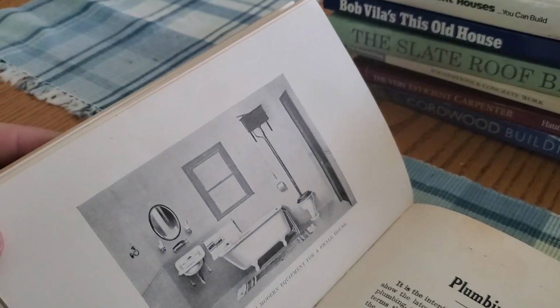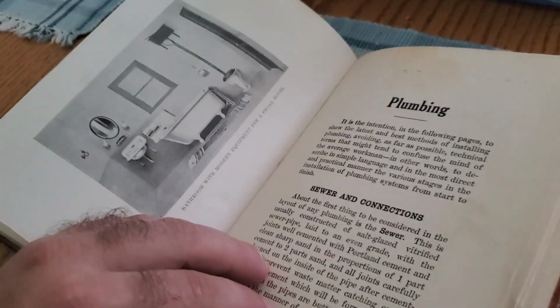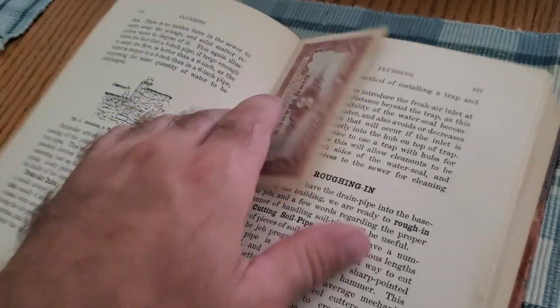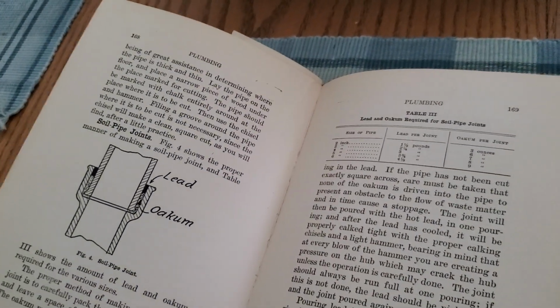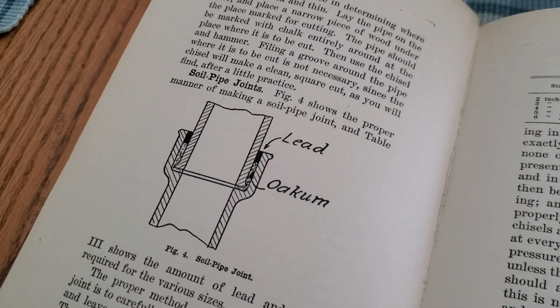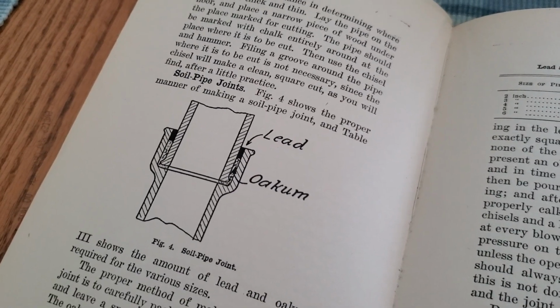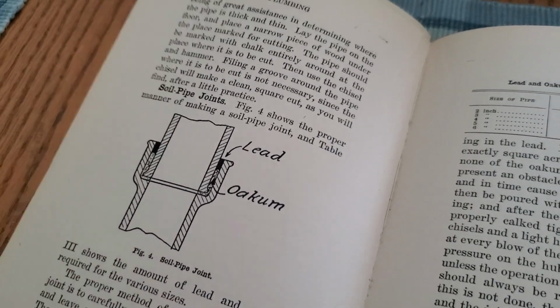I spent a lot of time looking at this book and kind of wore it out. It mostly just goes over different principles of plumbing. You've got a cross section of a cast iron pipe joint. I've always been fascinated by the old oakum and lead caulked cast iron.